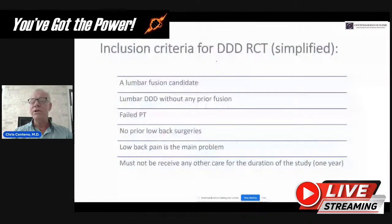And these are the inclusion criteria. So you have to be a lumbar fusion candidate. You can't have had a prior fusion. You have to have lumbar degenerative disc disease. You have to have failed physical therapy. Again, no prior back surgeries at all. Low back pain is the main problem, and you can't receive any other care for the duration of the study, which could last up to a year.